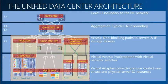So from an economies of scale perspective, whenever we introduce a new technology in Nexus 7K, that will be automatically available in 1000V, and similarly, vice versa. So from that perspective, customers can utilize the economies of scale. We can pass on those savings to the customers.